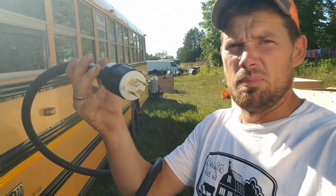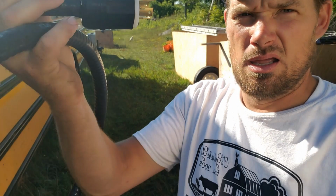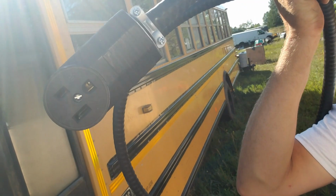So this is the cable I built. This end should fit into the generator. It's a heavy duty, thick cable, steel reinforced with a plastic coating over it. And then this is my welder plug.